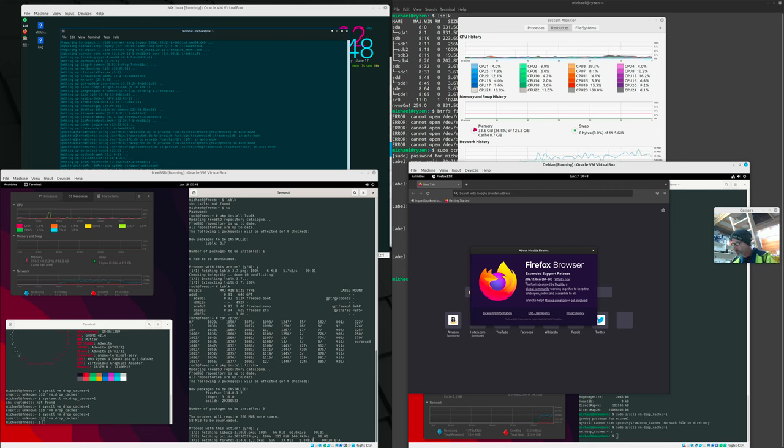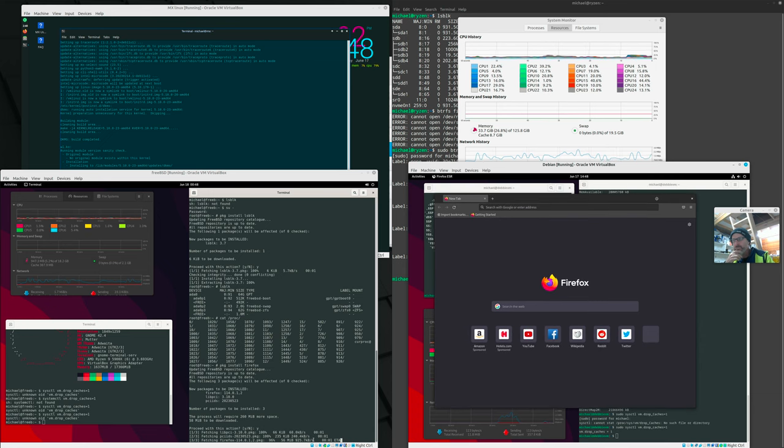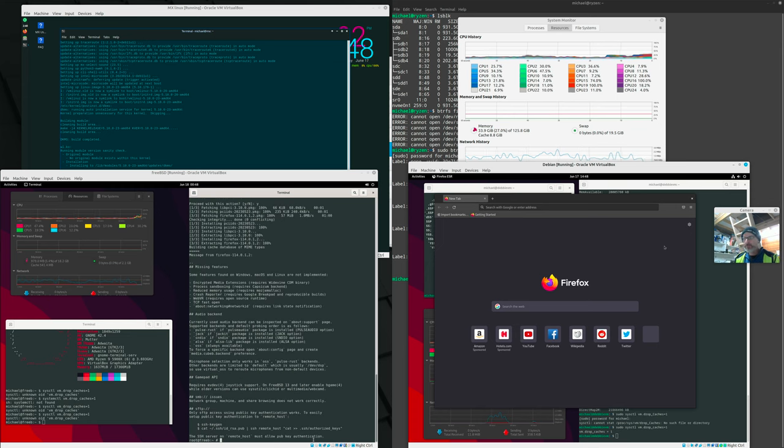So it appears to be a newer version on the FreeBSD. But the version on Debian is the extended support release, so it's more of a stable version. So it kind of is the opposite of what you expect from FreeBSD. So the Debian is the more stable or more conservative of the two systems, which is interesting, at least for Firefox.